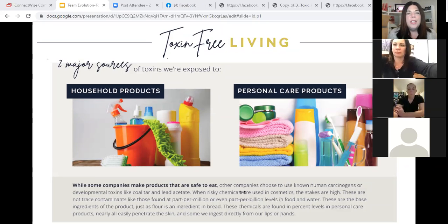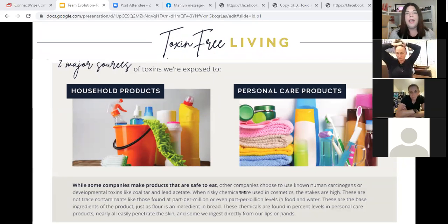Okay, so here's a photo here. Two major sources of toxins that we're exposed to are household products and your personal care products. While some companies make products that are safe to eat, other companies choose to use known human carcinogens or developmental toxins like coal tar and lead acetate, and actually several more chemicals that we'll get into.